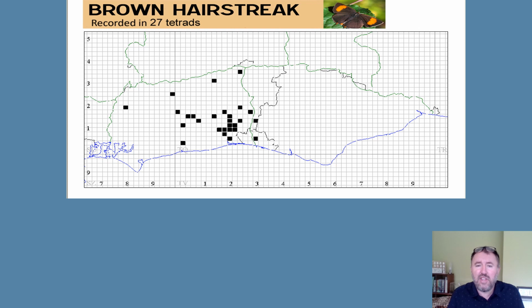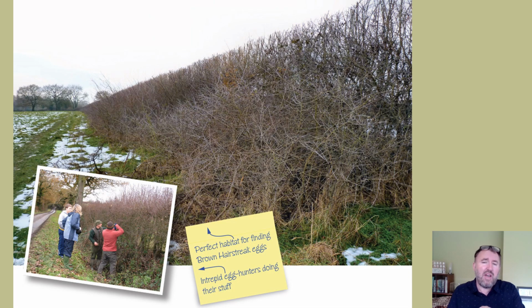Now way back in 2010, we did a survey in the summer looking for sightings of brown hairstreak. And we found records of them in 27 tetrads, the 2-kilometre squares across Sussex. However, in the winter, we went searching for brown hairstreak eggs. Now, brown hairstreaks lay eggs on blackthorn hedges.